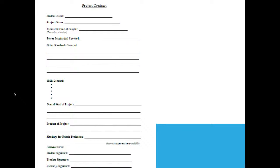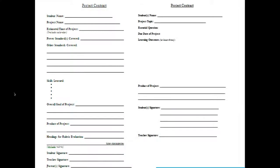So this is what a contract looks like, and one example of what I used. And so I would have my central question or standards I want covered and maybe skills, but then the students would create their own goal and the overall goal for the project, and they would put that there. And then they would sign that, and I would sign it, and the parent would sign it. Here's another example of a project contract where, again, I have my particular learning outcomes that I want them to have, but then what it is that they want to accomplish as a result of that.